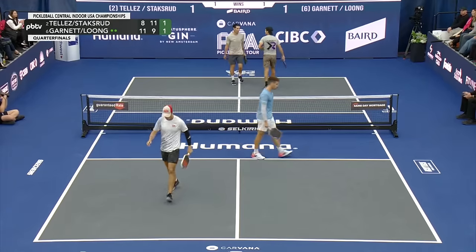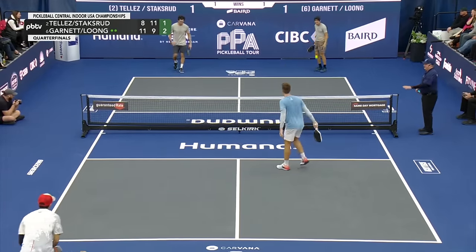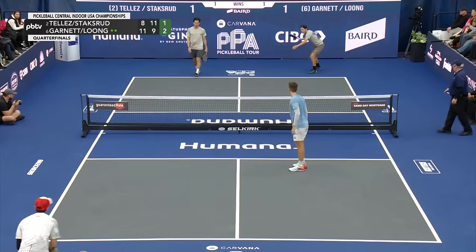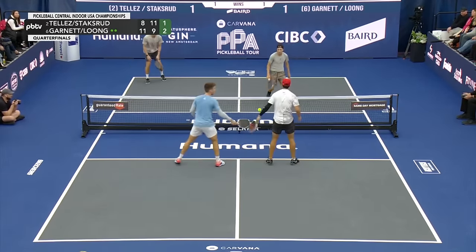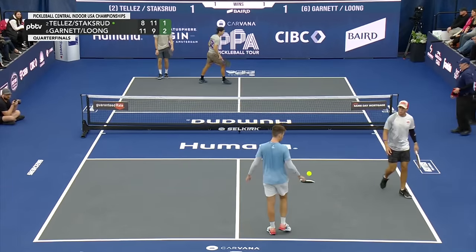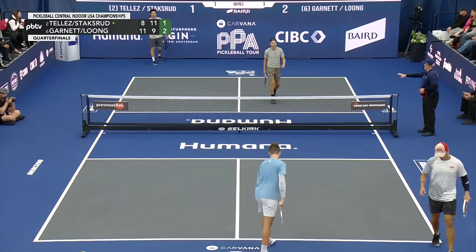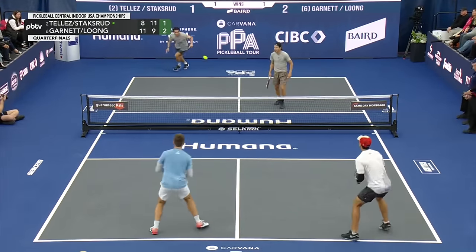Initial cover from Federico Staksrud, but an awkward paddle position for Pablo Tellez on the next shot. Yeah, no worries there. And I like that play a couple points ago from Tyler Loong, and I like the forehand drive whenever he gets an opportunity to hit it.